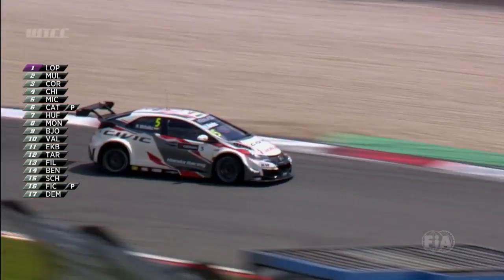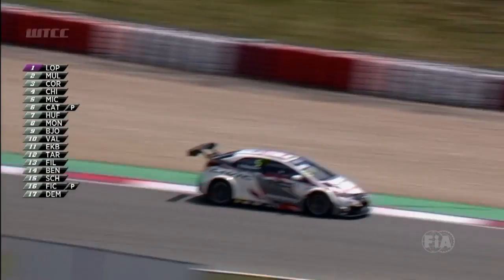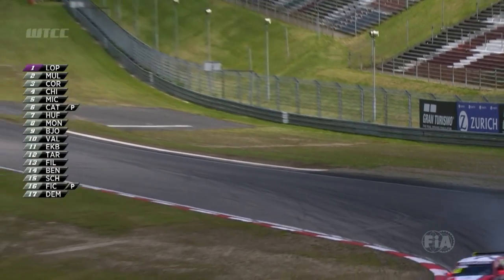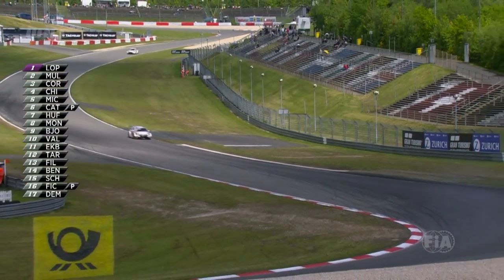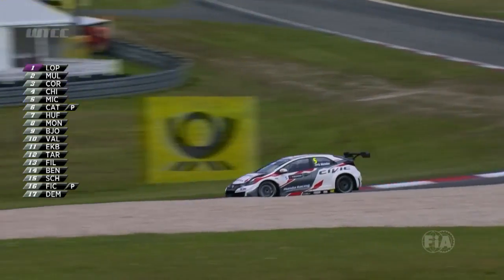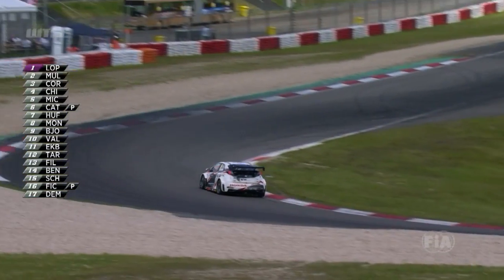Thiago has only recently left the pits. Fredrik Ekblom has left the pits. Nicky Katzberg remains on pit road. The only other World Touring Car entry on pit road at the moment is Ferenc Fittja. I'm not sure the Hungarian will go out for a third run.